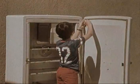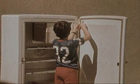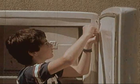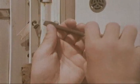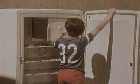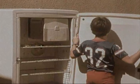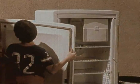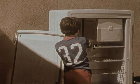And besides fire prevention, you can practice safety in other ways. Right now, Tommy is taking the door off his old refrigerator. This is a lot of work, but it sure is worth it. Don't want any little kid getting stuck inside and suffocating. Wait till Dad gets home from work and sees the good job I've done. Better put Dad's tools away.